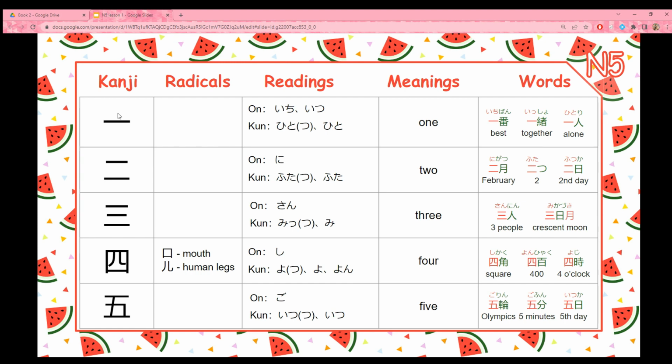Going from left to right, we have the kanji symbol that you need to study. Any radicals used, and we'll talk about radicals in just a second. All of the different readings for that kanji with the onyomi on top and the kunyomi on the bottom. They are all written in hiragana because it is very difficult to write in katakana on my keyboard. If that bothers any of you, please let me know.